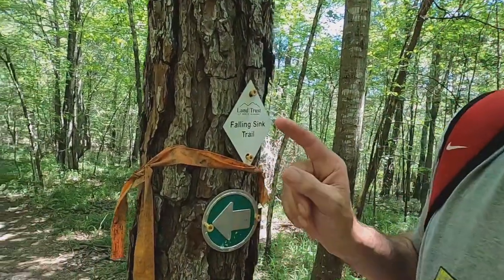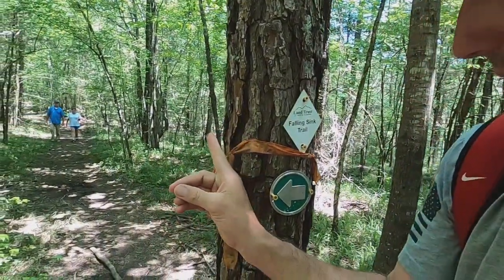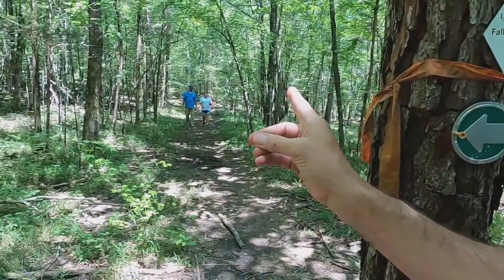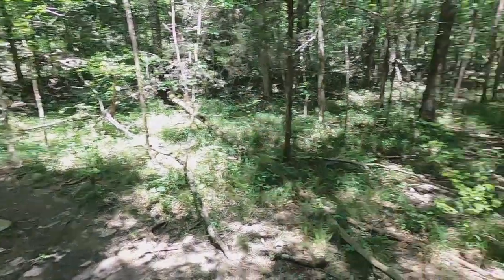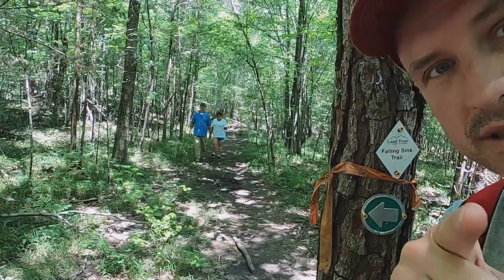All right, so when you get here, Falling Sink Trail, make sure you take a left. Because if you go that way, there's nothing down there. Those folks told me that, and some folks over there told me that. So take a left, head up this mountain, and you'll reach the waterfall. See you in a minute.